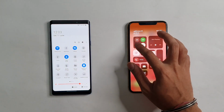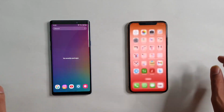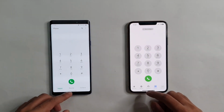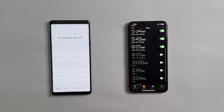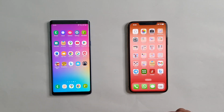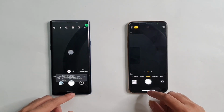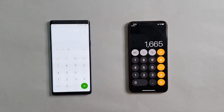Both the phones are connected to the same wireless networks, as you can see, and everything is closed up in the background. Let's start with phone dialer. That was faster on the 11 Pro Max. Now let's move on to clock. That was again slightly faster on the 11 Pro Max. Now let's move on to camera. That was about the same on both the devices. Let's move on to calculator.